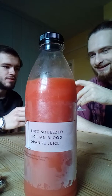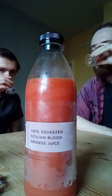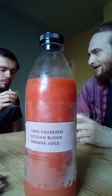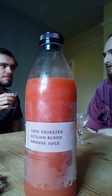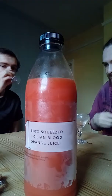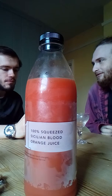Okay. Right, should we? A little bit of a dink there. See, that's much stronger. That's much more vivid in taste profile, if we're gonna use pretentious words. This is more orange juice than that is apple juice. Oh yeah, definitely. That's very orange juice.